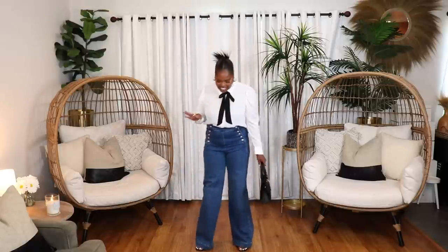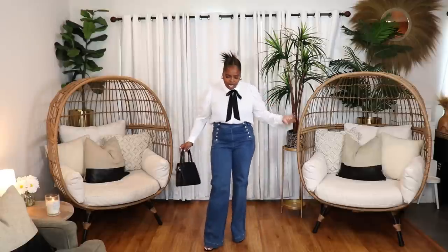Okay, here is my next look featuring the sailor jeans. And this one is a little bit more like, I would say churchy. In my opinion, this is like an ideal look for like a Bible study or, you know, a casual church event where you guys aren't dressing up or anything like that. Or if you have like a business meeting after work, you could switch out your work trousers for like some jeans like this and still look very professional. But, you know, just kind of a little contrast there.